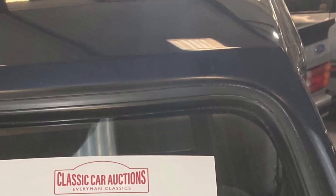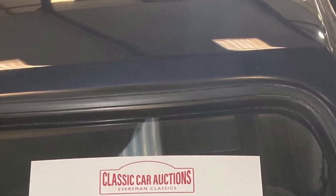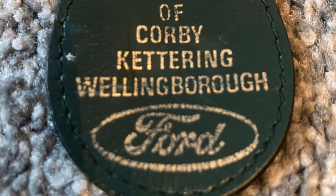Is another familiar car to those Wheeler Dealer fans. This one featured in the show Dream Car. I remember chasing this car down, particularly because it only had 9,000 miles. Yes, you heard me right, 9,000 miles from new. So it's as new condition.